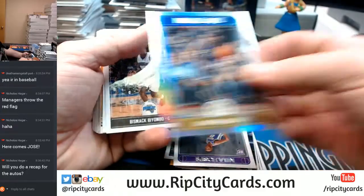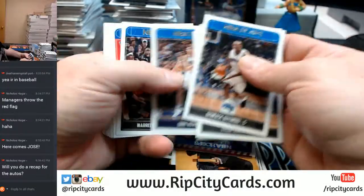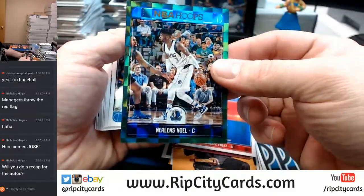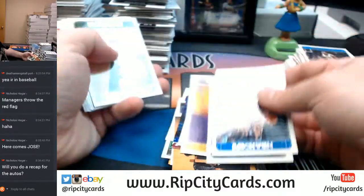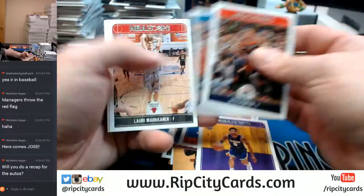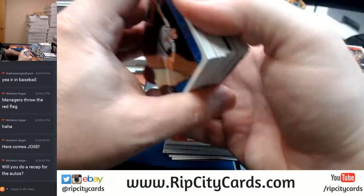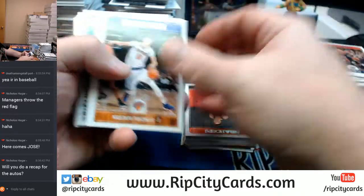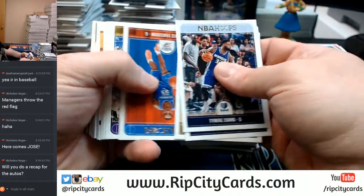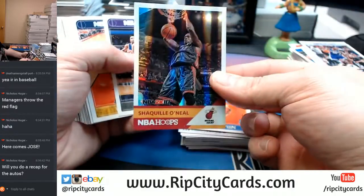Darren Collison to /199. Noel to /99. Nairlands. Where are the Shaquille cards? I may still do it for future hoops breaks, put a spot just for the Shaquille O'Neal NBA 2K cards. Like Magic don't get them. It's a spot in its own.